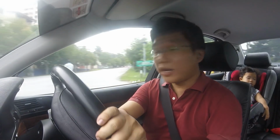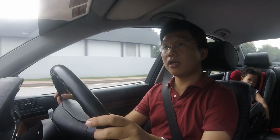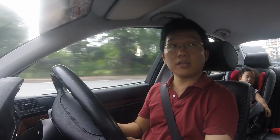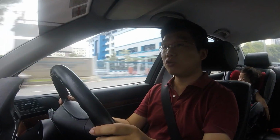Okay, cheers. Alright guys, so I've gotten back my E39 from the workshop, I think for about a good few days now. Okay, just to recap again, what have I fixed? First, it all started off with the roof liner, the pillar linings, and the speaker board. So all that re-wrapped, reupholstered for a total cost of 800 ringgit at top cushion.